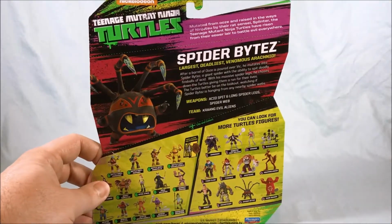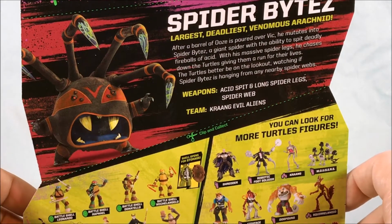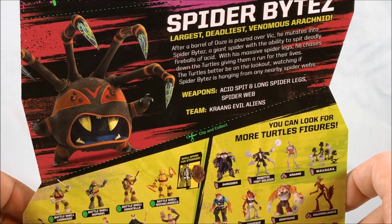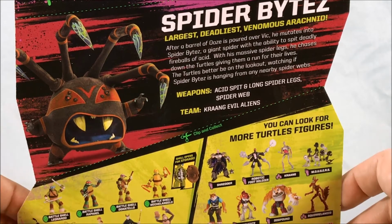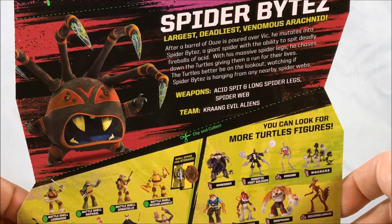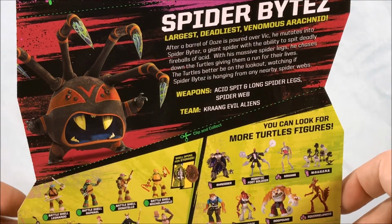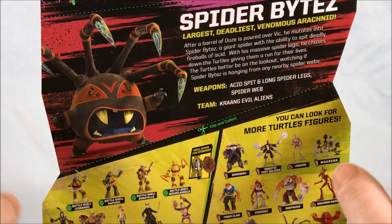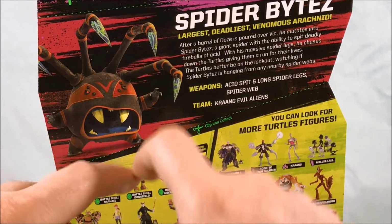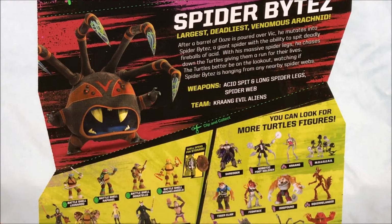Taking a look on the back, we'll read the bio real quick. It says, after a barrel of ooze is poured over Vic, he mutates into Spider Bytez, a giant spider with the ability to spit deadly fireballs of acid. With his massive spider legs, he chases down the turtles, giving them a run for their lives. The turtles better be on the lookout, watching if Spider Bytez is hanging from any nearby spider webs. So in case you hadn't figured it out, he is a spider. He does technically have 8 legs. He has his normal hands and legs, and he's got 4 extra legs sticking out of his head.